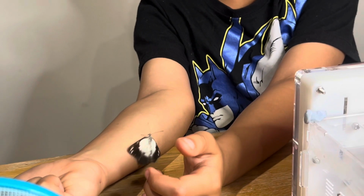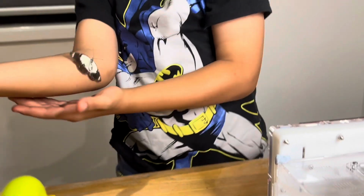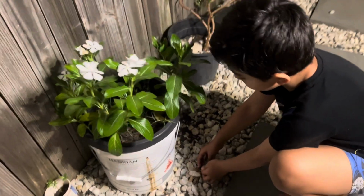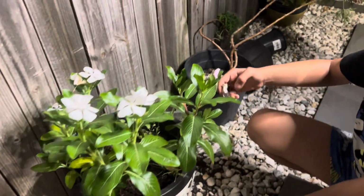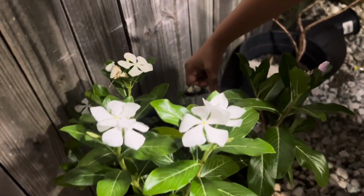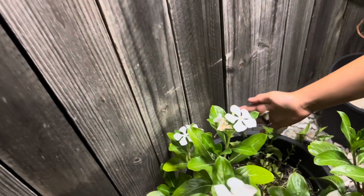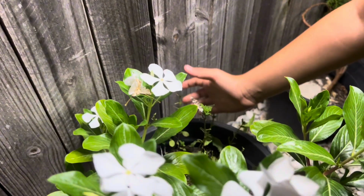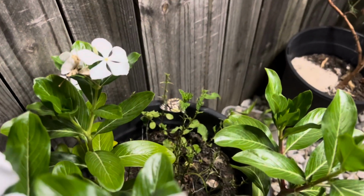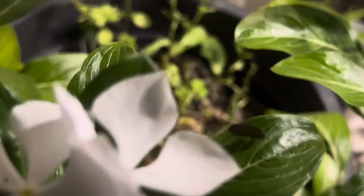Are you ready to release Anella? Yeah. Alright, let's go. Just put it next to the flower. You can put her anywhere. Bye bye, butterfly. I hope she'll be fine.